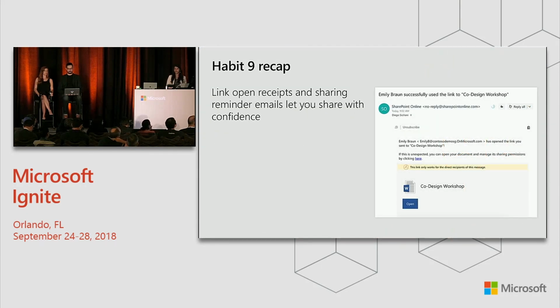The biggest change this habit has brought about is just being confident in sharing. I know that I don't need to follow up because my peers will open files and I'll be instantly notified. Another thing we have is sharing reminder emails. So if something's sent to me and I forget to open it, OneDrive will remind me a little while later saying, hey, Emily sent something to you actually, and you haven't checked it out.